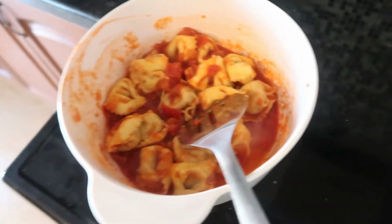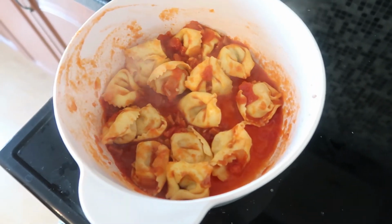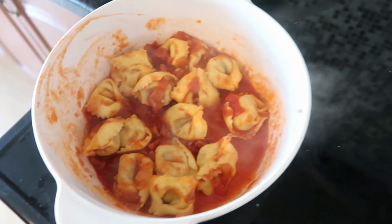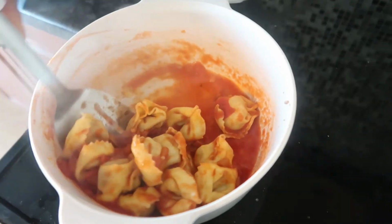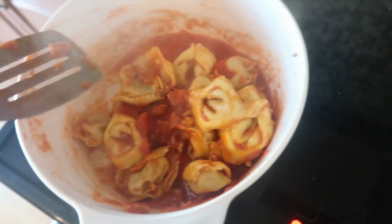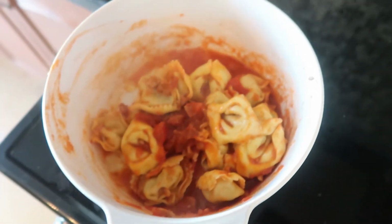This is what it's looking like. I haven't had the bacon and tomato sauce. Normally I have the red pepper one, so this should taste different. The pasta itself doesn't actually have any meat in it, so I guess it's kind of vegetarian, but then not really.